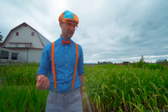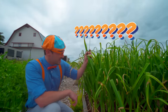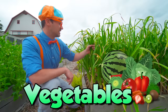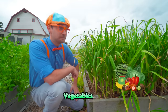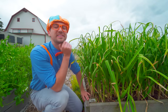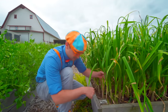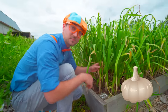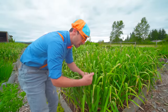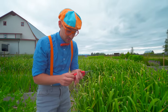Ooh! And look at these! Pretty interesting looking. This plant, yeah, this is another fruit or a vegetable. Yeah, this one's a vegetable. And this vegetable is called garlic. I love garlic. It makes my food taste so good. So garlic is actually a bulb right down there. But it's not ready to be harvested yet. But up here, you can harvest the tops. And it's also tasty. I'll show you how to do that.